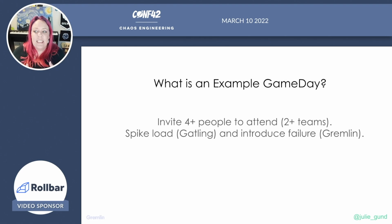So now this is an example of a game day. What you would want to do is invite 4 or more people to attend, and it's always good to have at least 2 teams.